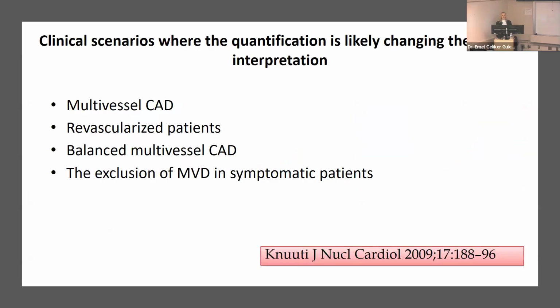Okay, we quantify blood flow, and how do we use it? Is it really important? There are many clinical scenarios where quantification is likely changing the clinical interpretation. First is multivessel disease, where we are suffering with other imaging modalities, or in revascularized patients, and balanced multivessel ischemia. And at the same time, we are able to assess microvascular disease too.